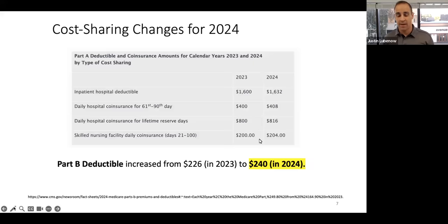Then for skilled nursing, the first 20 days are covered fully by Medicare, as long as you've had a 3-day hospitalization for something like a stroke or a knee replacement. This is for rehabilitation. The first 20 days will be fully covered. But after that, day 21 through 100, there's a daily copay, which is going up to $204 per day.